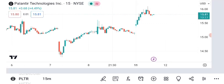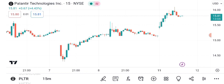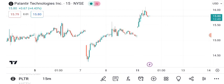Identifying resistance and support levels is essential for traders. PLTR's current resistance is at $X, while the support level is at $Y. These levels can be used to establish entry and exit points. Moving averages provide additional guidance. The 50-day and 200-day moving averages reflect short-term and long-term trends. A golden cross, where the 50-day crosses above the 200-day, is generally viewed as a bullish signal.